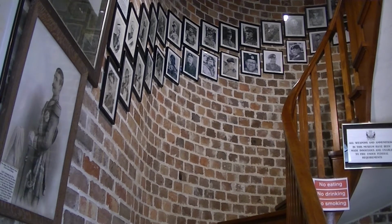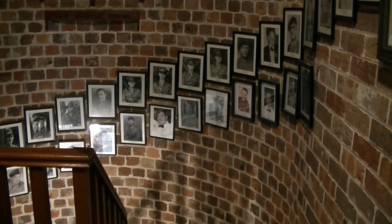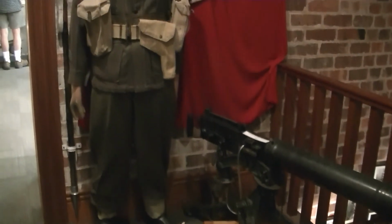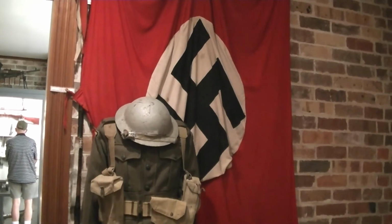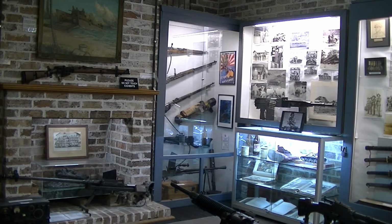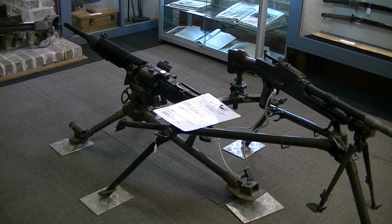Heading upstairs, we go past the photographs of those who have commanded the regiment. At the top of the stairs, we see a display that marks the work that was done by those members of the regiment who fought in the Middle East as part of the 2nd Machine Gun Battalion. Moving on, we go to the display that commemorates the regiment's service during World War II.